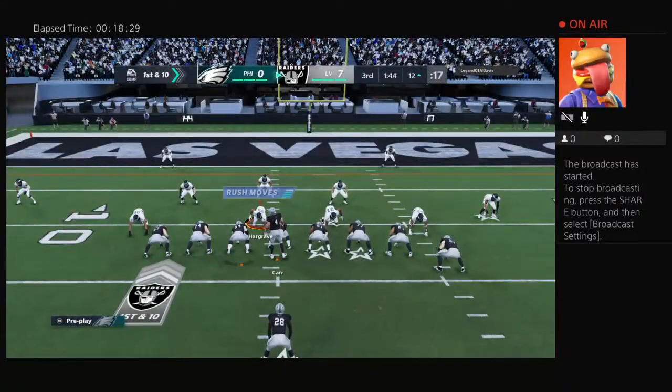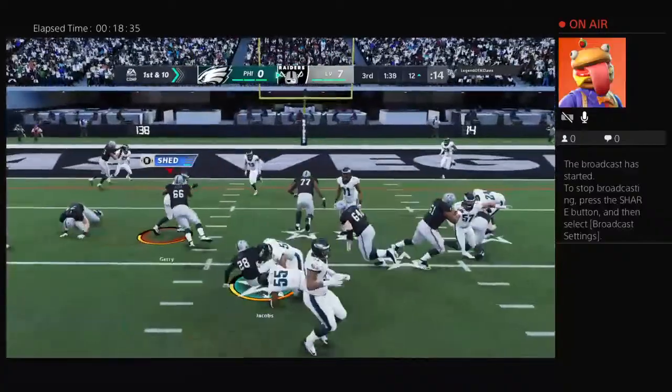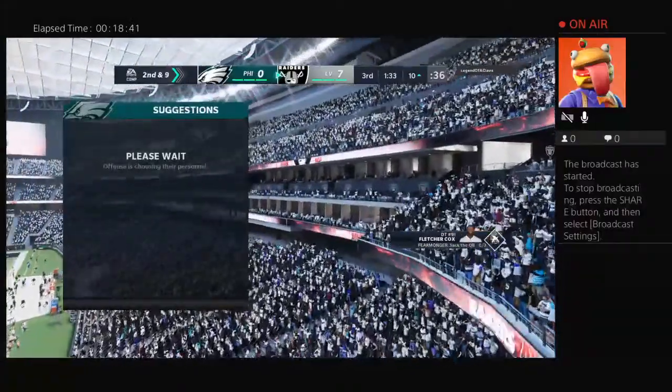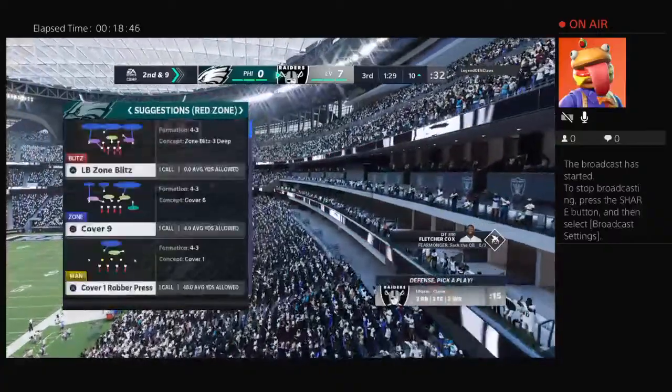From down at the 12, it's 1st and 10. Here's Jacobs on 1st and 10. And he'll get this one down to about the 10-yard line. Just a yard on the 1st down carry, so it's 2nd and 9. 1 yard. Sometimes with the running game, you just got to stick with it.